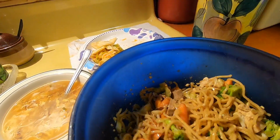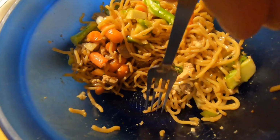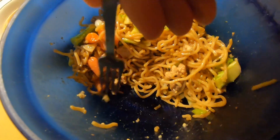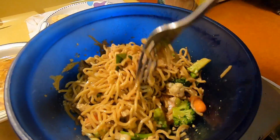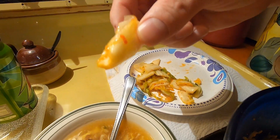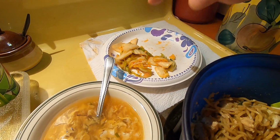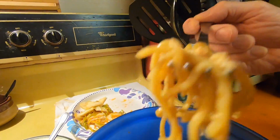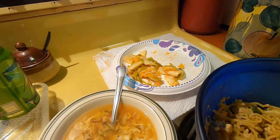It's good. And the trick to this is, see how I got rid of that little puddle of sauce that was down there? It's totally gone. And that's why I put more water in there. So now I have that real flavorful sauce just all soaked into all the ingredients. That's how you're supposed to eat the kimchi. See how I'm doing that? Take a bite of this. Over here. Get some of that.